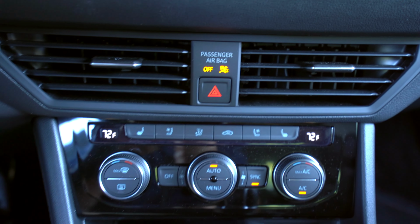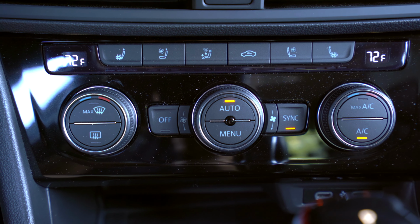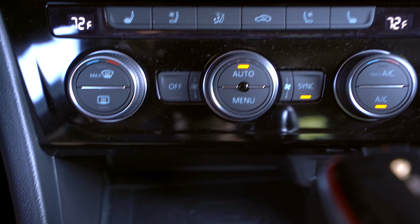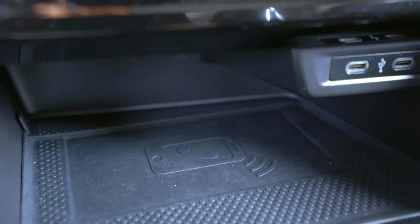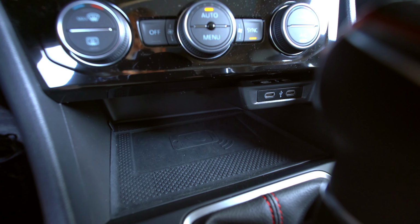Moving down, we're gonna find dual zone climate control down here. You'll also find your heated seats, ventilated seats, buttons. Everything's very easy to operate. And then down from there, you have a wireless charging pad and 2 USB-C charging ports. USB-C is the only type of USB port you'll find in here.